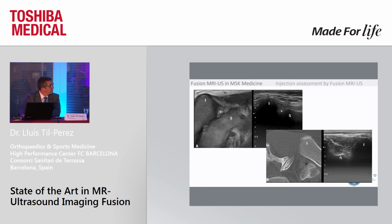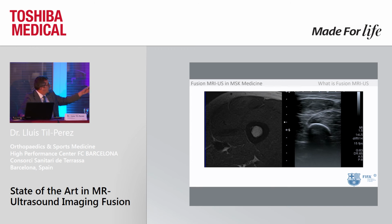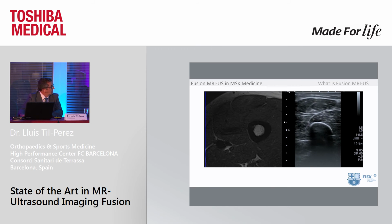In this case, you can see a scar inside the rectus femoris on the left side, and the corresponding image on the right one, in the ultrasound.